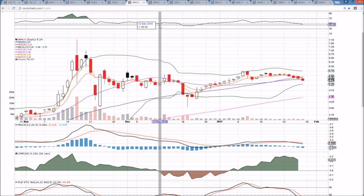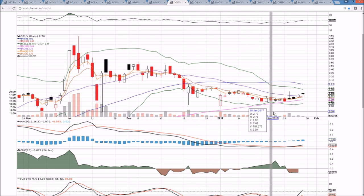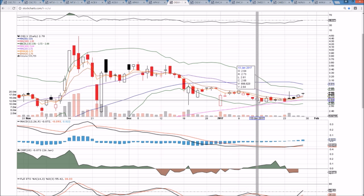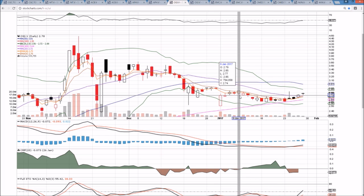So APH is close to breaking its uptrend. CGC still holding it with MT. OGI broke its uptrend long ago, and it hasn't broken the downtrend yet. It's making the first signs that it's going to do so. And I'm seeing here a base of support built at 260, 261. And trying to break this lower high pattern, I'm looking at 283 and 285.